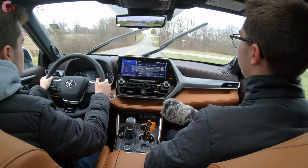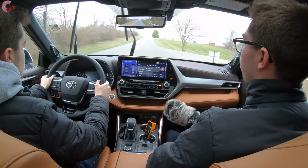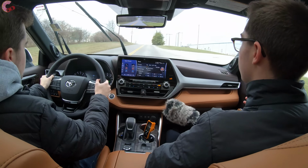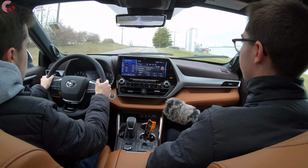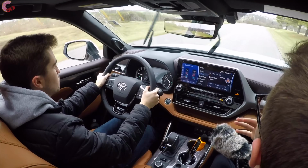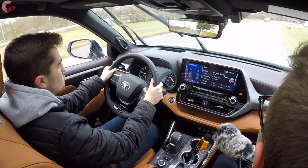And getting up to speed here, I want to talk about probably the most important part about the Highlander's driving dynamics, and that's quite frankly just how smooth it rides within this cabin. I kind of touched on it a little bit earlier in terms of the engine, but as far as the suspension is concerned, it really does a fantastic job.